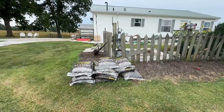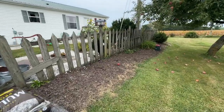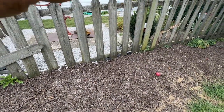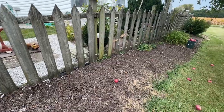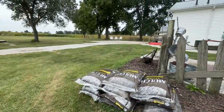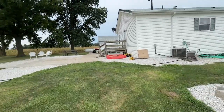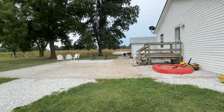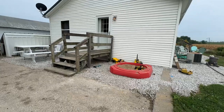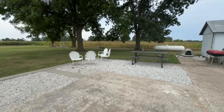We have more mulch because we want to continue to raise the ground level on this side. You can kind of see where the gravel level is a little bit higher than the ground level, so we're working on having those two sections match up better. Up here in the front, we had put down gravel for the family reunion, and it worked out well. Gravel looks really nice. The picnic tables worked well. We have our sitting area over there.